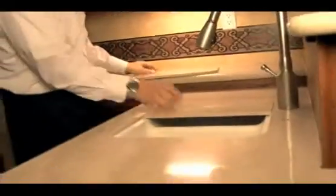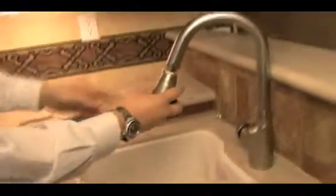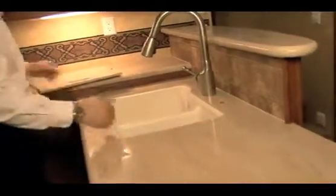Again, the solid surface countertop, great cutting boards, but this is a huge sink. This is awesome. Pull out, again, residential, just all residential feel. Gooseneck faucet, pulls out, big deep sink. Oh, this is also an undermount sink.